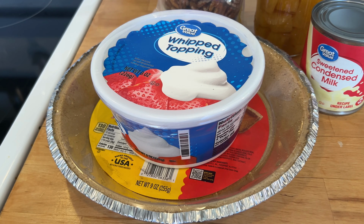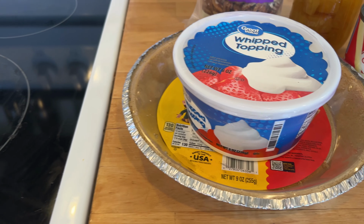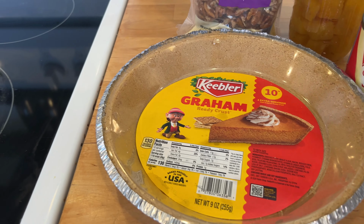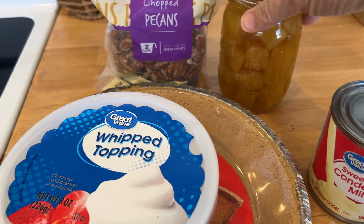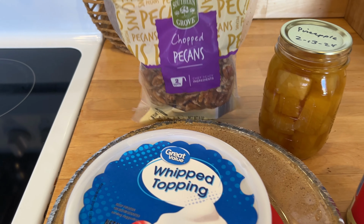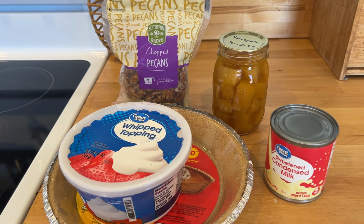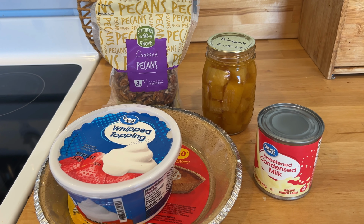All right, here are all the ingredients you're going to need. You will need some lemon juice too. I forgot to put that out. But I'm just using a store-bought crust. You can make your own. I've got some whipped topping here, some sweetened condensed milk, some pineapple. I'm going to use my can of home canned pineapple and some chopped pecans. It's really easy. It's just a really easy dump and go pie. So I'm going to go ahead and get started, and I'll get a bowl and start mixing everything up.